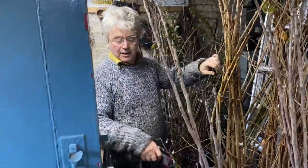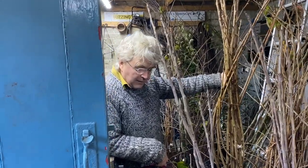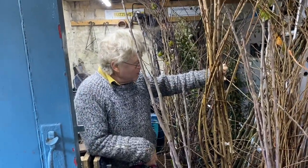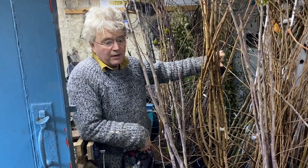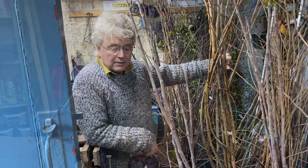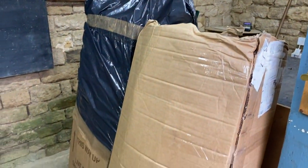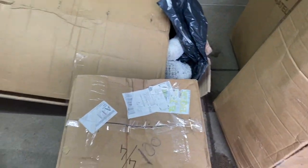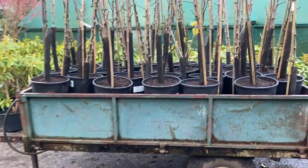So this is the bare root stuff. We haven't got as many as we might have, but there's enough here to be going on with for a week or so, and we'll get these potted up, and I'll show you how we do that in a minute. Oh, there's a whole load of soft fruit plants arrived. They never said, they've just dumped them in the shop here and that's it. Bloody hell.